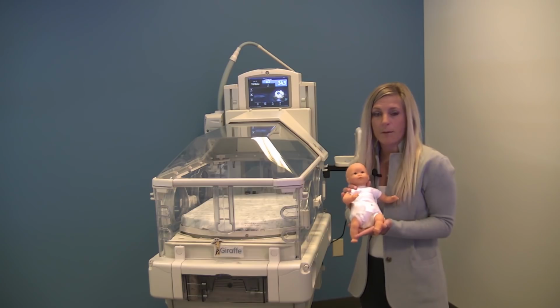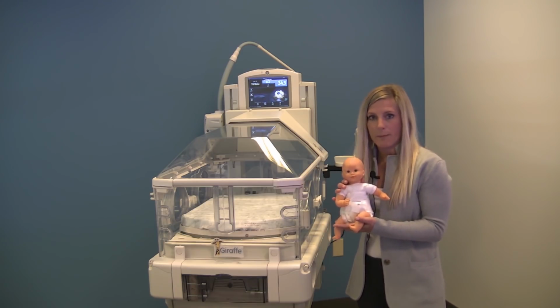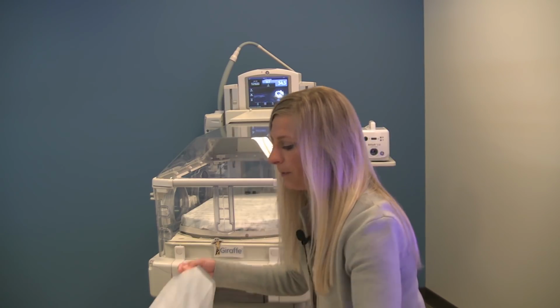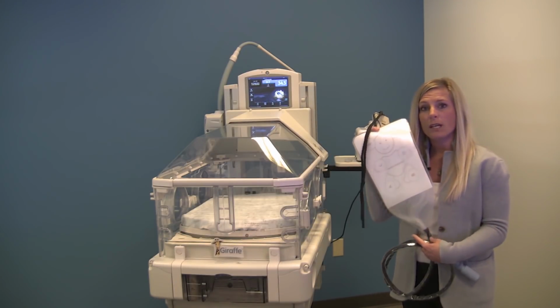I've already undressed them. Mom's going to do some kangaroo care while I get this bed set up, and then we will light that baby up in a little bit. So thank you, Mom, so much for holding. I will go gather my supplies, which will include my BiliSoft pad. And again, that's a 1 kilo baby.